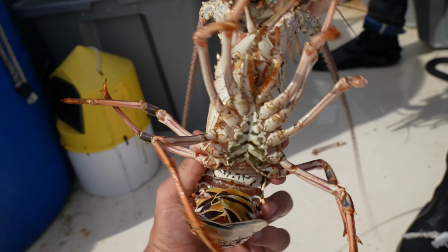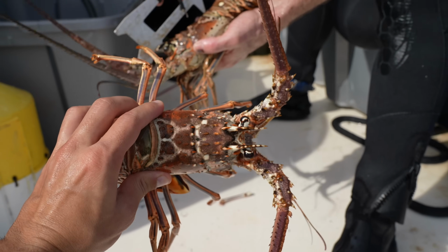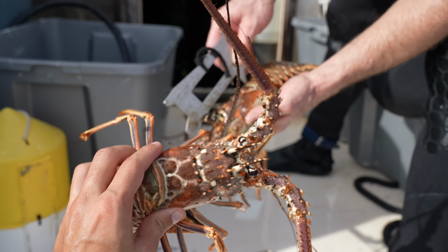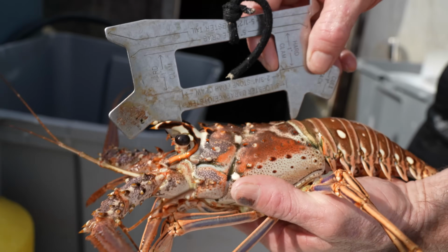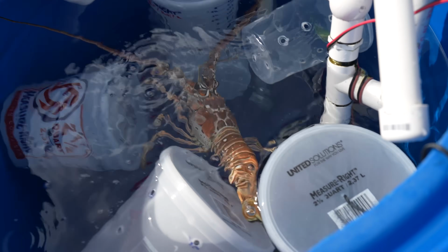And they got to be a certain size. They got to be 3 inches from between the eyes to the back of the carapace of the head. They always get measured. See that? Boom, legal. So I caught like 4 others that were just under.